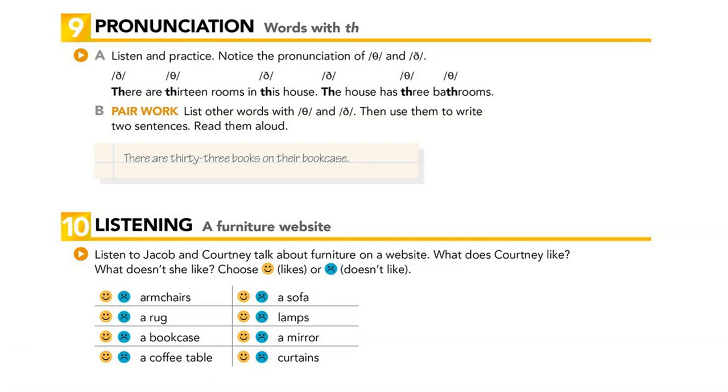It's really nice. No, I don't like that color. And I have a sofa now. From my parents. It's blue too. Hey, look at that rug. It's great. And it matches the chairs. It's a little boring. Oh, I really like that coffee table. Yeah, it's really beautiful.